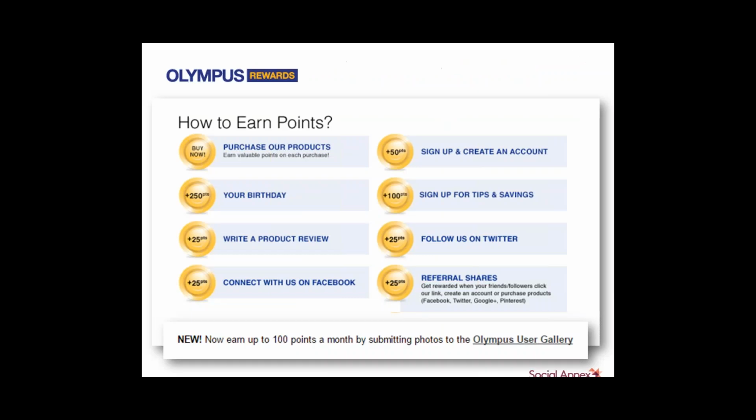So here's an example of a brand, Olympus Cameras, that is doing this very effectively, where they're rewarding for that purchase for sure, which is the nexus of any loyalty program, but they're also rewarding for the birthday example that I gave you before, and for other on-site actions like writing product reviews or signing up to create an account, or the social actions of connecting with them on Facebook or following them on Twitter, or the customer advocacy or advocate marketing actions of referring friends. When a friend gets referred back to their site and makes a purchase, the original sharer gets some points in this case as well.